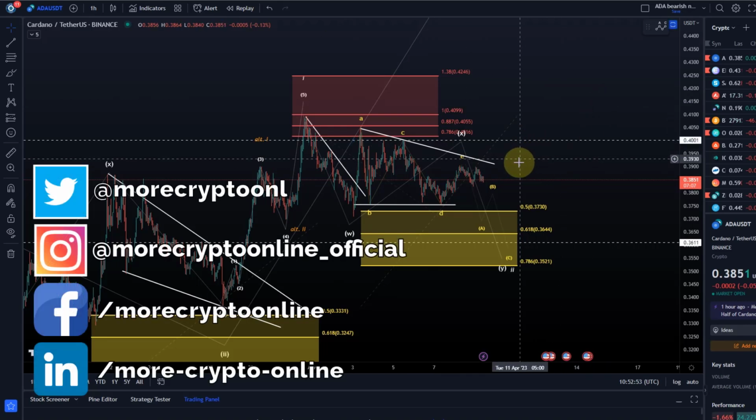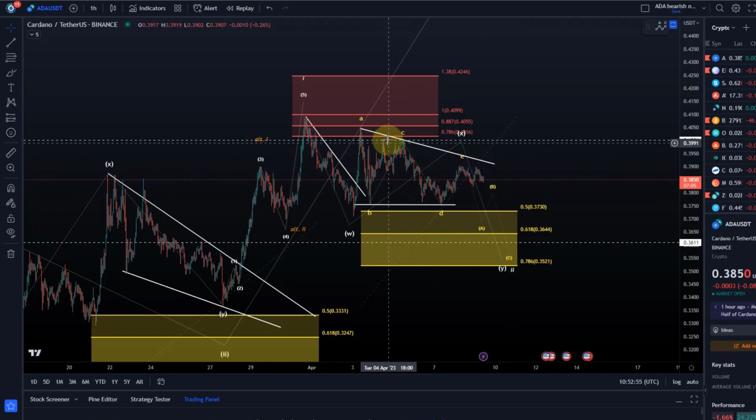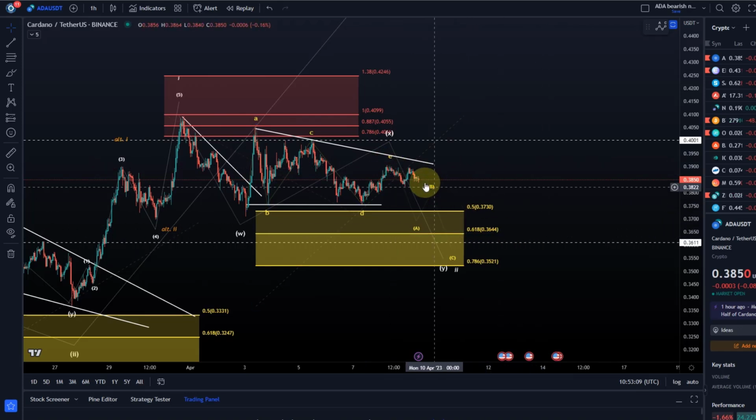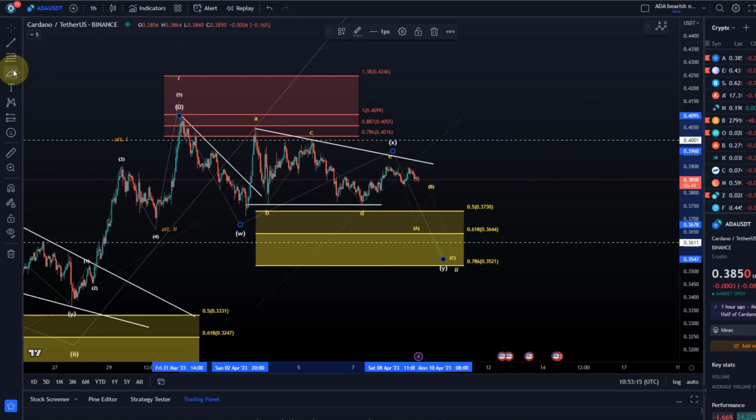Unfortunately, there is not much more to add. We continue to be in this triangle pattern. You could call it a descending triangle. It's not entirely clear yet if the triangle is over yet. To be honest, if I had to make a call here, I would even say it's not finished yet, this Elliott wave triangle. Let me just explain to you again.